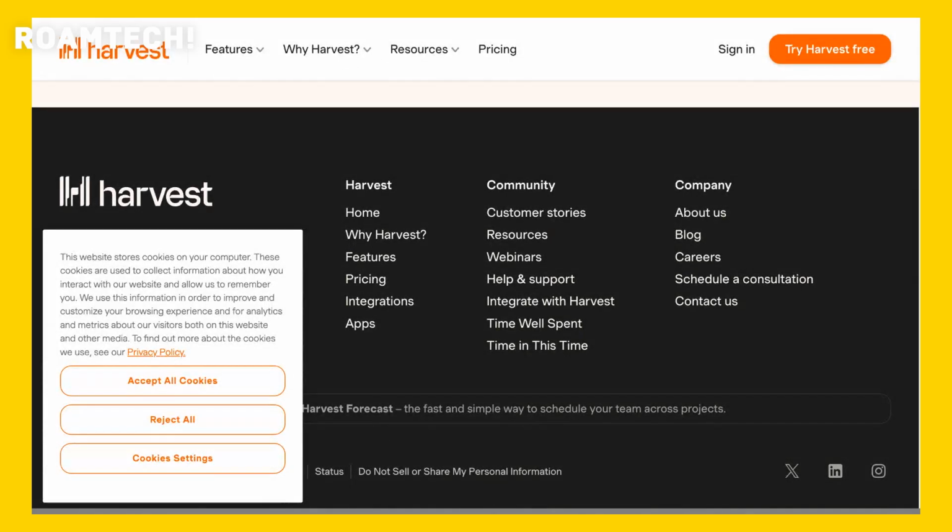I especially liked the visual representation of my time spent on each project. The graphs and charts made it easy to see where my time was going. The reporting features were also excellent, generating detailed reports for invoicing purposes in just a few clicks. The speed and reliability were consistently good throughout my testing period.